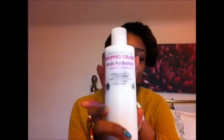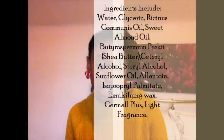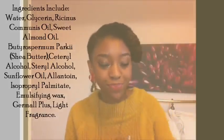Hairveda stuff. I bought a few. Basically, I had a sample of this Whipped Ends Hydration, and then a pre-cast, Stacey, told me that she had tried it and she really liked it and she thought I should give it a go. So I did, and I fell in love with it. So I ordered it.